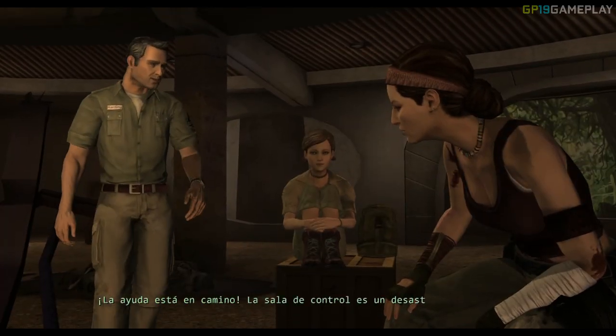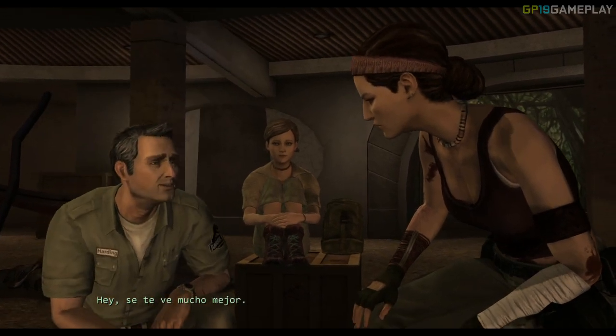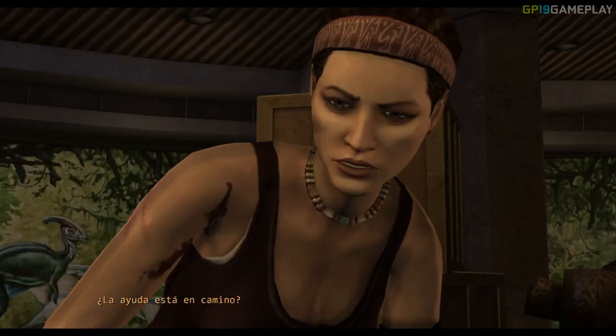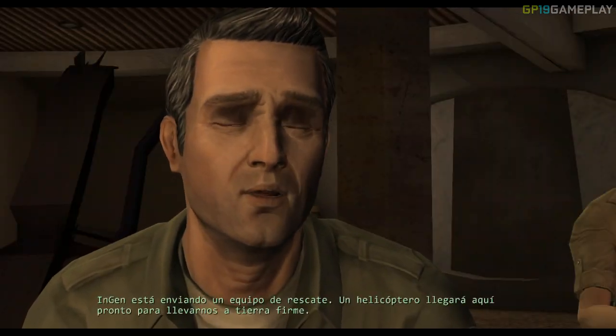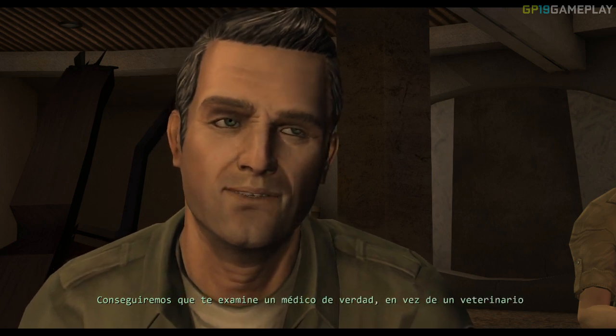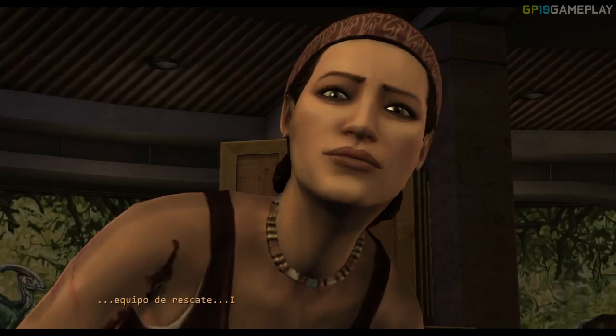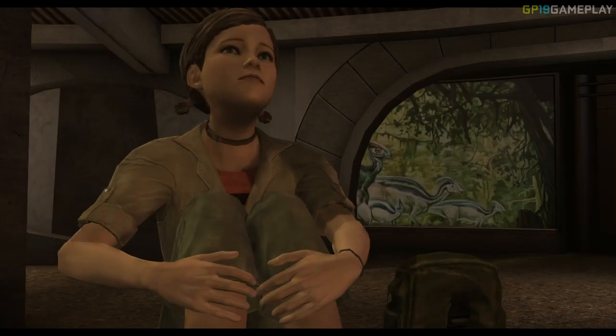Help's on the way. The control room's a mess, but the phones are working. Hey, you look a whole lot better. Help is on the way? InGen is sending a rescue team. A helicopter will be here soon to take us to the mainland. We'll get you looked at by a people doctor instead of a vet. A rescue team? InGen. My things. I had a pack. Oh, it's right here.